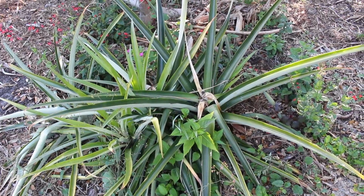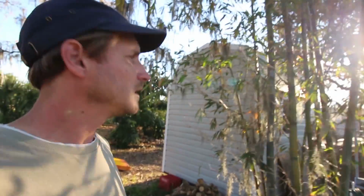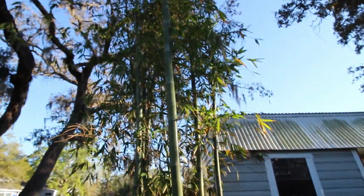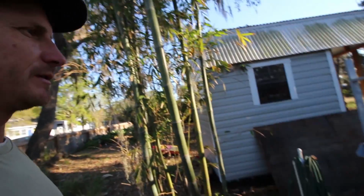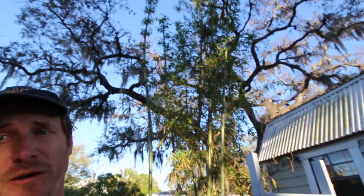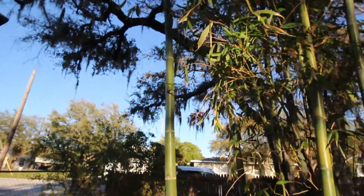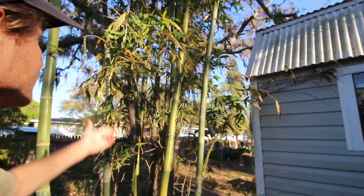There's some more pineapples down here on the ground. This is a bamboo, obviously. They cut down some of this and were using it as posts for the line that they stretched around as a border around the garden to keep people from wandering into it. But you can see how huge bamboo gets here. This is really good diameter for useful bamboo for building, for stakes for your garden.